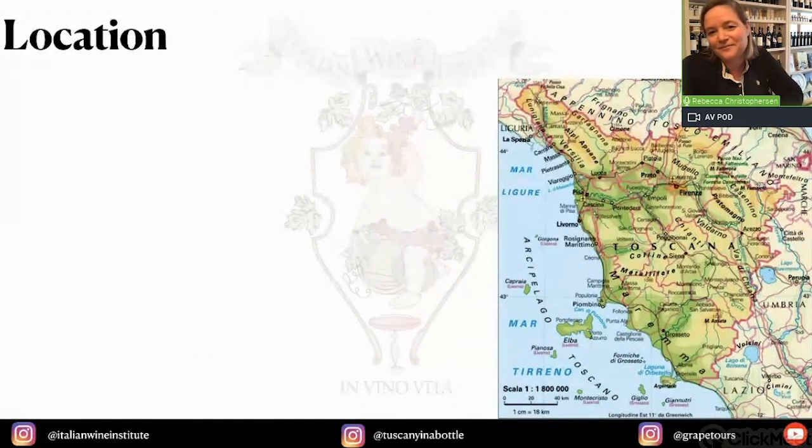So the location, we are in the center of Italy, and just at the beginning of where the boot goes into the Mediterranean. So north of us, we have the Apennine mountain range, which crosses the whole northern border of Tuscany and then goes down through the boot all the way down to Sicily. We're on the sea as well, which is super important for our climate. And so it's the Tyrrhenian Sea that is right in front of us, with some lovely islands, as you can see. And just to the north, we touch the Ligurian Sea.